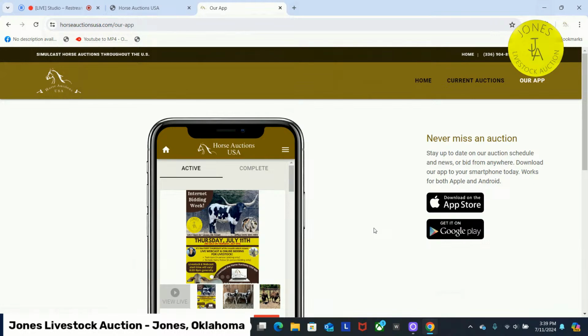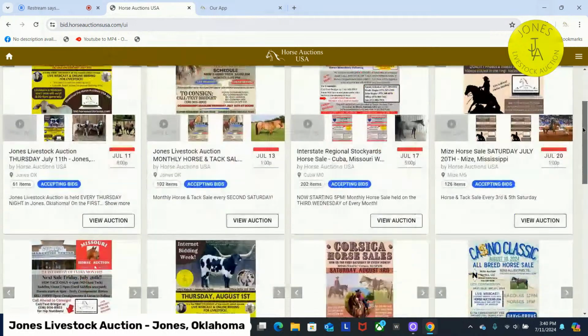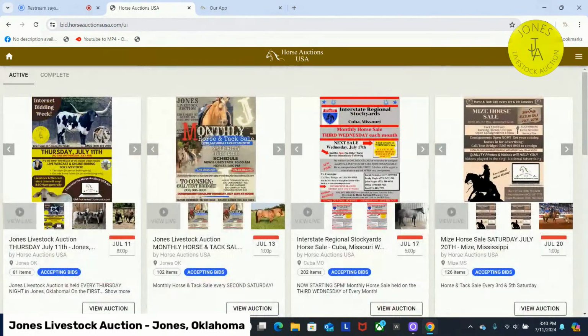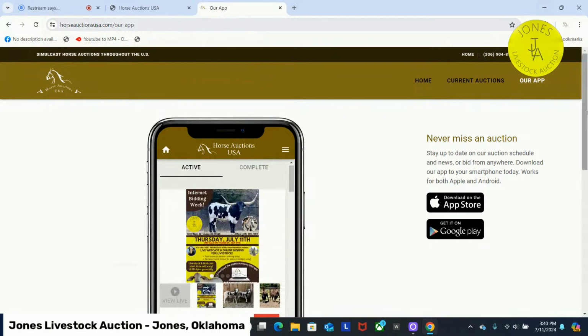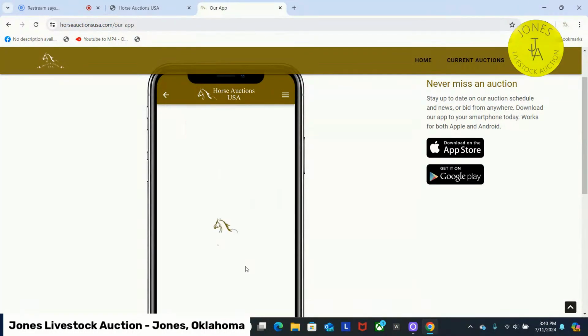Having said all that, whether you're on the app or the website, the rest of this is pretty much the same. When you first go to the website or you first open the app, it's going to bring you to the landing page. And as our name implies, we're all over the place, all over the US. So you're going to see lots and lots of sales. Here's tonight's sale. So you're going to click on view auction under that. And if you're on the app, the only difference here is that these are going to be laid out vertically to fit your phone or your tablet. Same thing. You guys are going to click view auction.